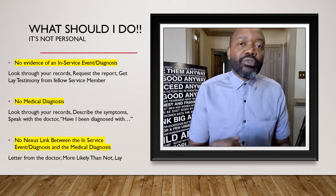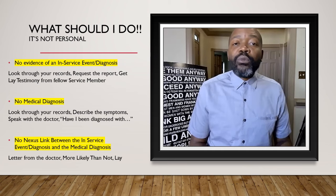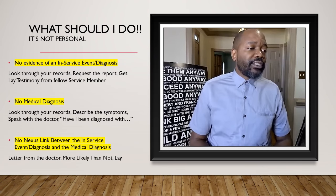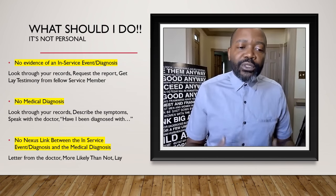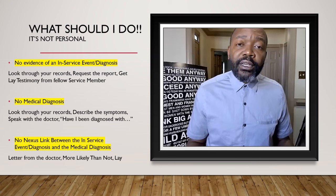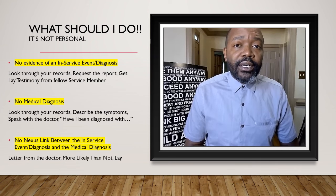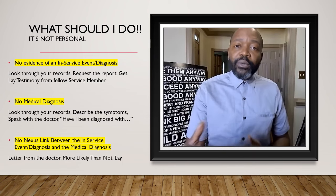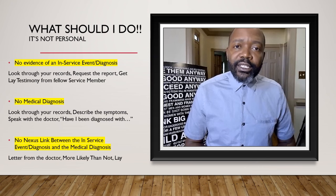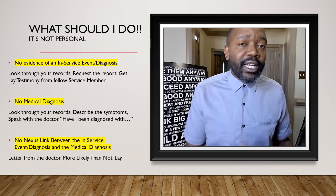Let's describe the symptoms. This is what I'm experiencing. And then speak with your doctor as well. We have seen situations where a doctor was prescribing a person medication, giving that person treatment, but had not provided an official medical diagnosis. So in those situations, you want to speak with your doctor. You want to have open lines of communication with your doctor to where you can just ask that doctor, hey, have I been diagnosed with XYZ?